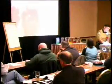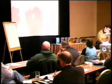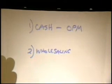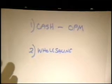So, 5 ways to buy without cash or credit. Number 1, buying with cash and making sure this is what? Other people's money. When you're buying with cash, I'm going to share a quick, easy formula to make it simple for you. Number 2 is wholesaling a deal. And that's when you get it under contract, and without closing on the property, you sell your interest in the contract to another investor.